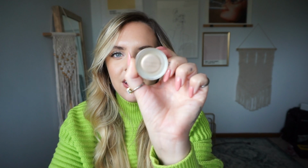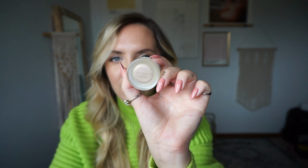Another thing I want to mention, this is an all-time staple, I've been using this for years, is the RMS Champagne Rosé Luminizer. So this is a dewy, glowy highlight. It looks super natural on the skin. I'm wearing it as a highlight today, and I like this color specifically because I think the Living Luminizer has a little too much frost to it. So this has a little bit deeper of a shade to it. It's more translucent than the Living Luminizer and more dewy, I would say.